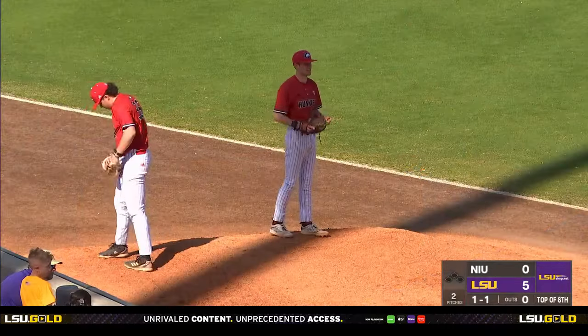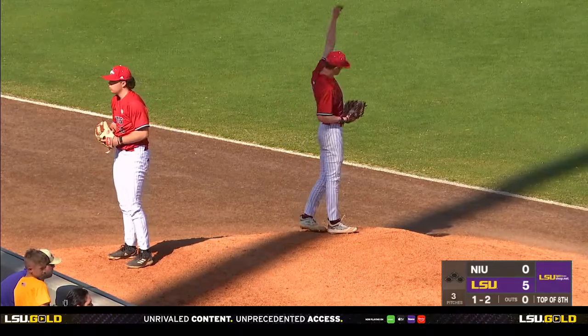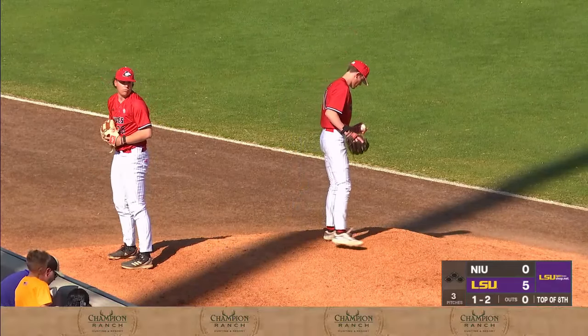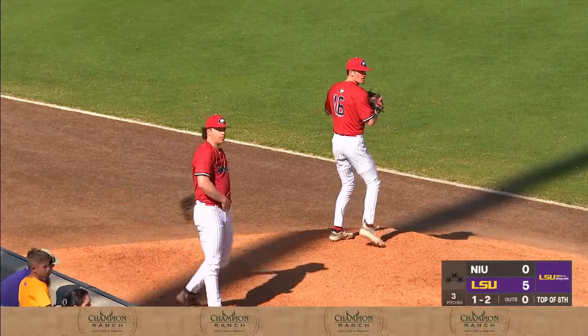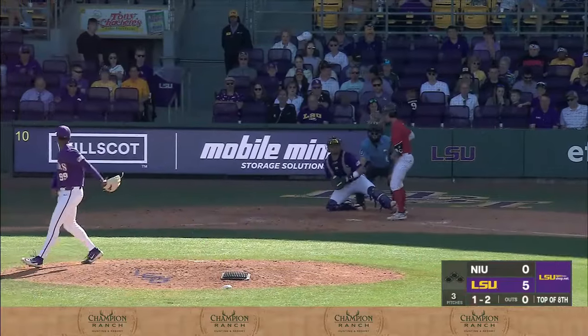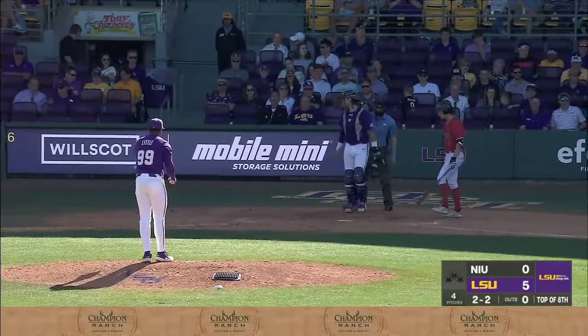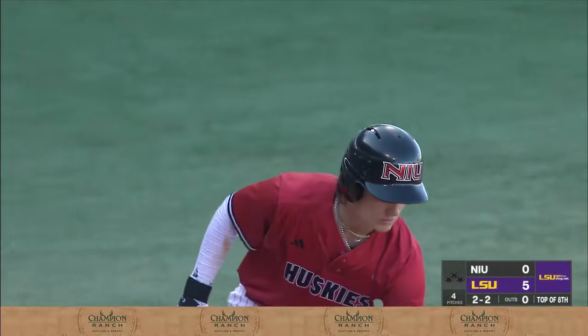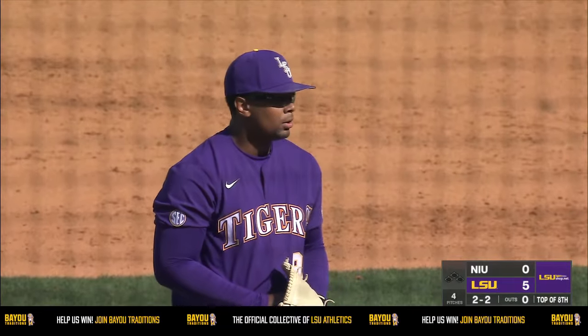The 1-1 from Little. Breaking ball in for a strike. Gets ahead 1-2. That's still left-hander number 16, Reagan Klawitter. Right-hander Connor Lutz. The 1-2 from Little. Tried to nibble the outside corner and just missed. Little thought maybe he got him. Ruled ball 2, 2-2. Seegers caught looking by Holman in the second.